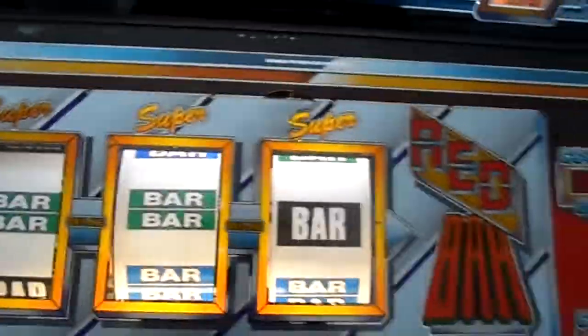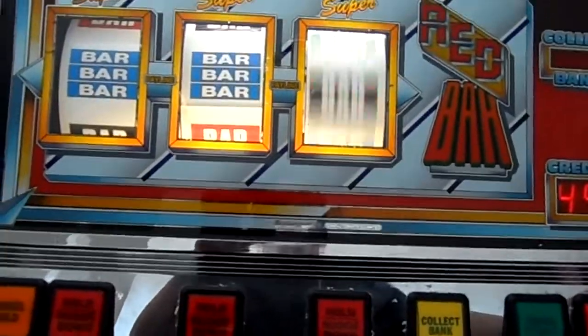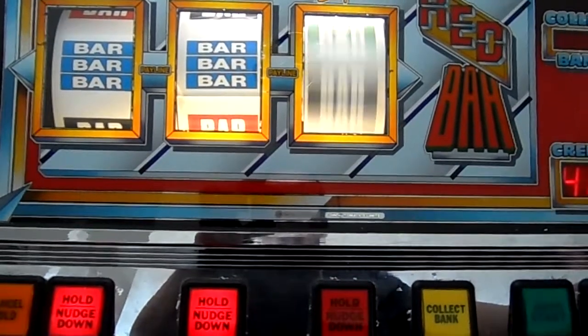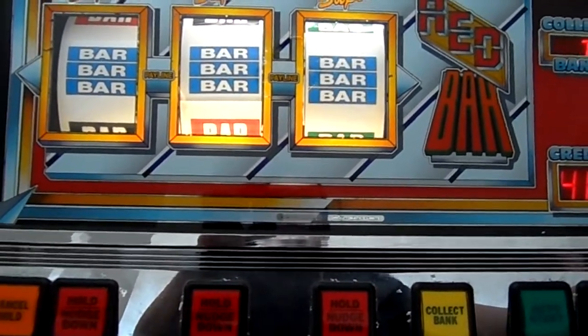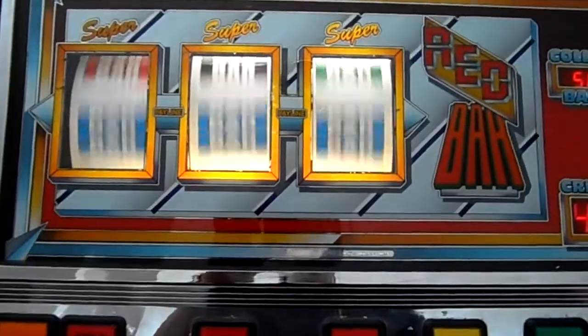Right, next one is another Red Bar. I got this from a closed down arcade. Actually, it was the same one as that one in Blackburn. But I picked this one up from a house in Accrington. This one's a 20p go, £10 jackpot, the Cuzzy. Cuzzy kit fitted, so it does play a bit different. Oh, there's another good start. I've got half my money back already.